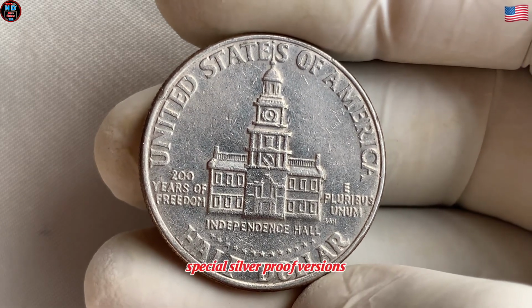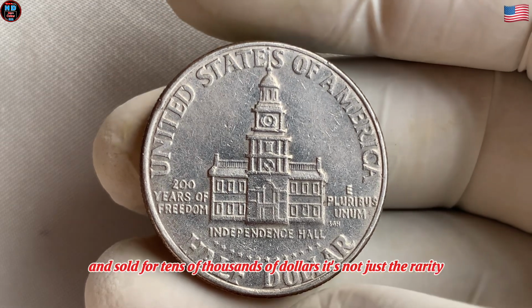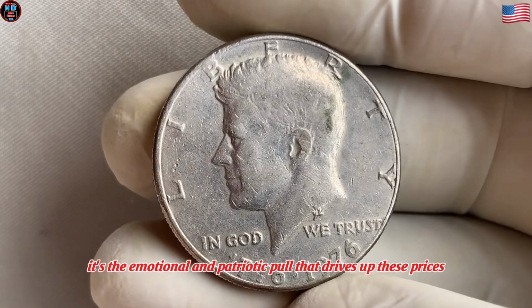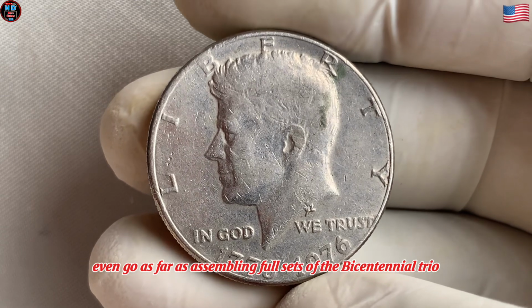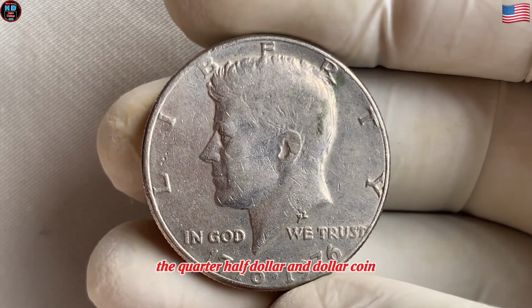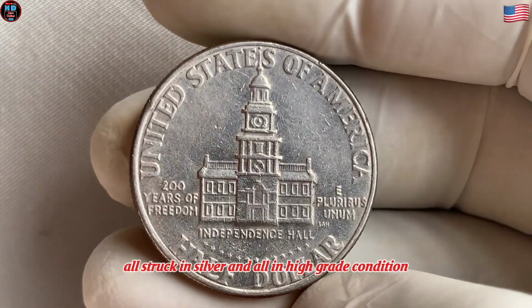Special silver-proof versions graded at PR 70 deep cameo have been listed and sold for tens of thousands of dollars. It's not just the rarity, it's the emotional and patriotic pull that drives up these prices. Some collectors even go as far as assembling full sets of the bicentennial trio, the quarter, half-dollar, and dollar coin, all struck in silver and all in high-grade condition.